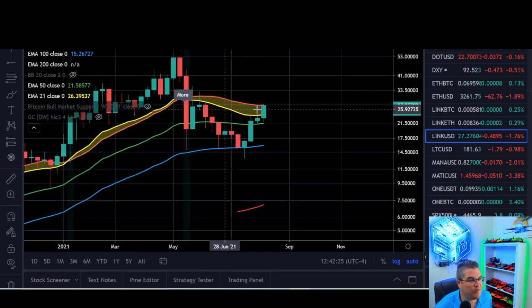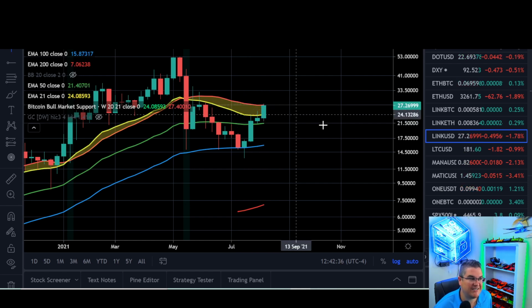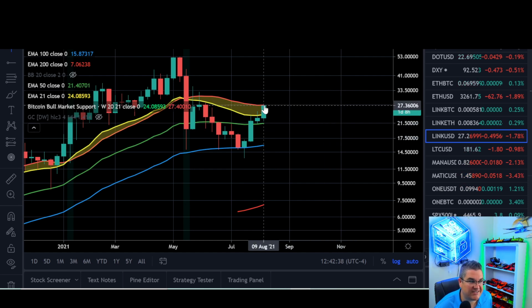Now, on the bull market support band, which is simply our 21-week exponential moving average in the yellow, our 20-week simple moving average in the red, you can see short term, it's kind of holding resistance. 2740 is the number right now.